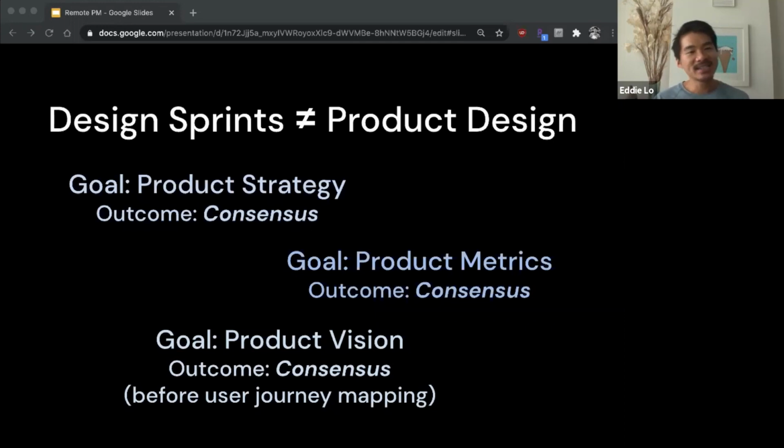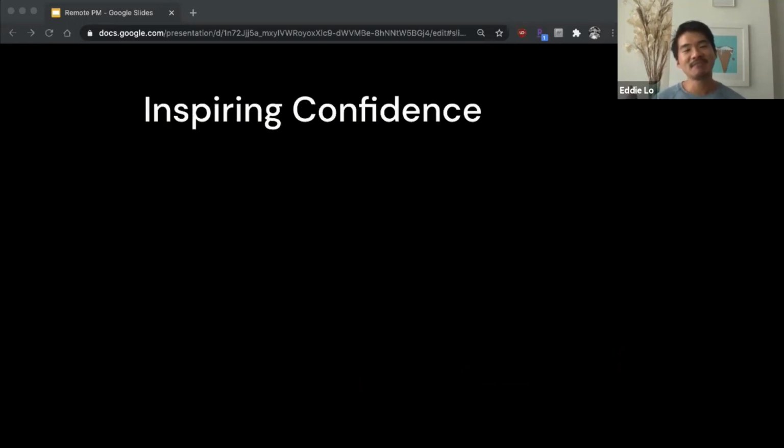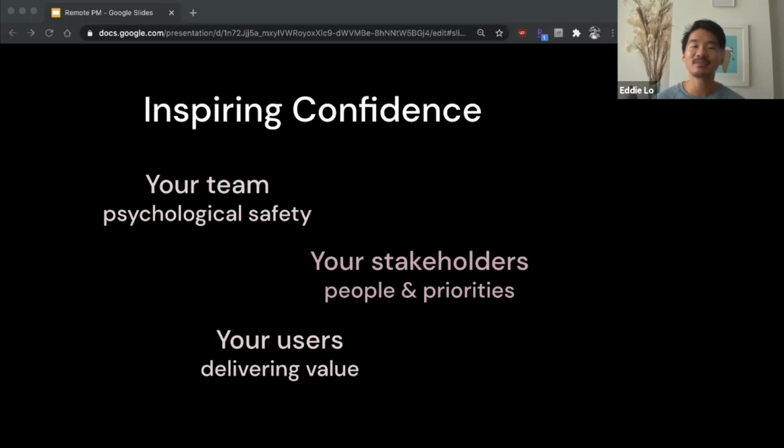Okay, and the last thing that I want to leave us with is on the "what do you do" piece: inspiring confidence. Inspiring confidence, I think, can take many different shapes and forms, and I don't think you have to be a CEO or a leader in your industry to inspire confidence. Inspiring confidence within teams, within your product area, and within the user space is so important as well. So how do product managers inspire confidence? You can do it through your team, through your stakeholders, through your users.